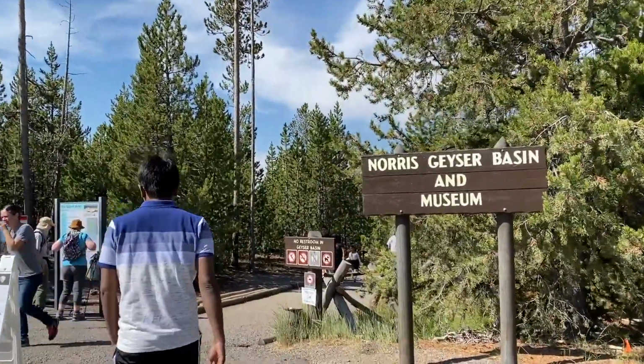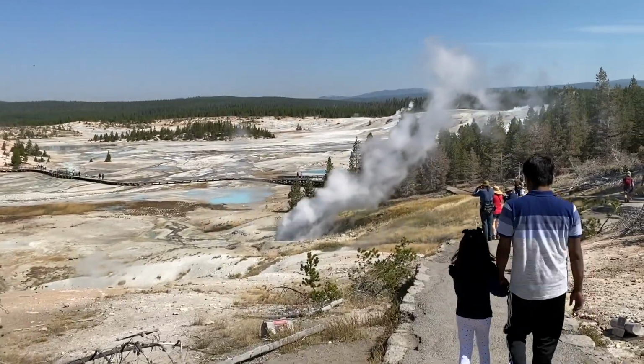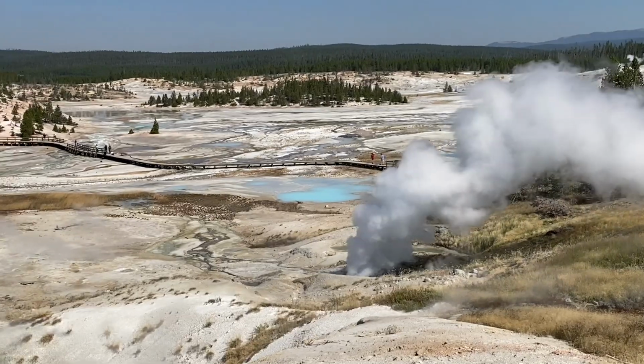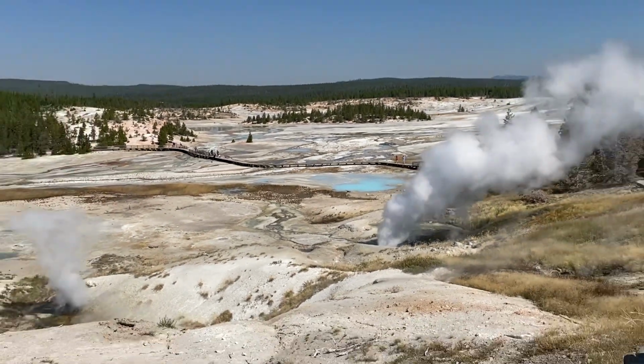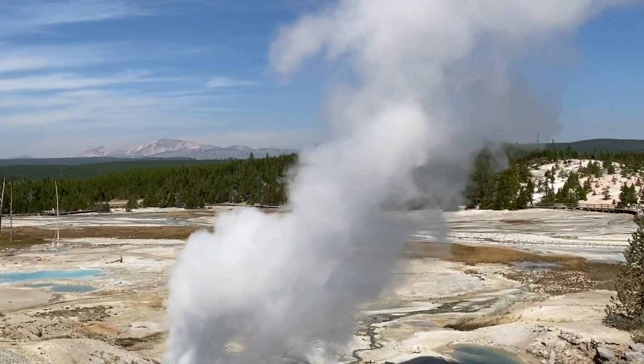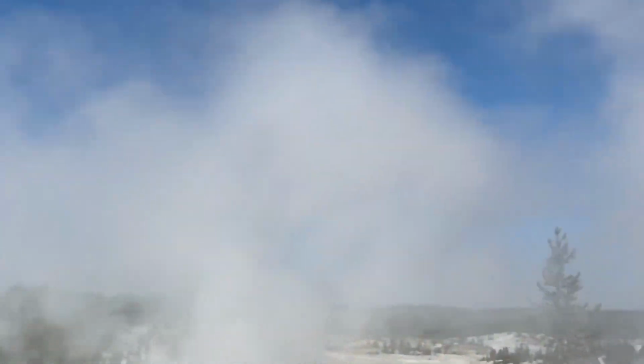In Norris Geyser Basin, you will find the world's tallest active geyser, Steamboat Geyser, but do not count on the show. In some years, Steamboat does not erupt at all, but when it does, it can shoot water more than 300 feet into the air.